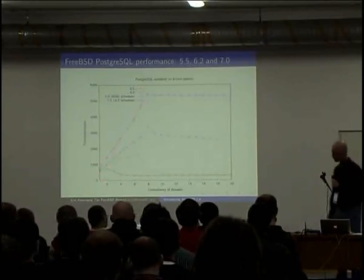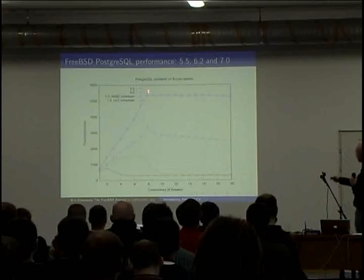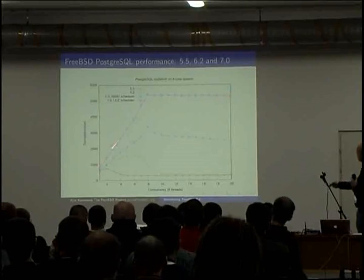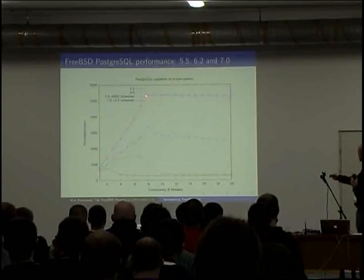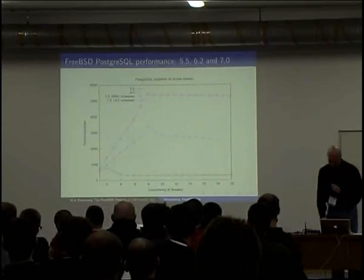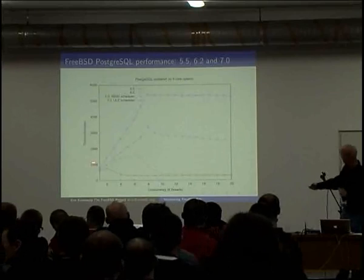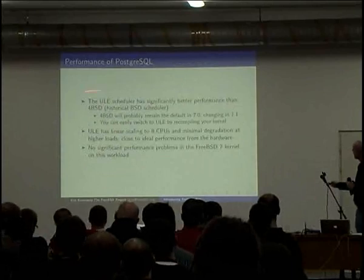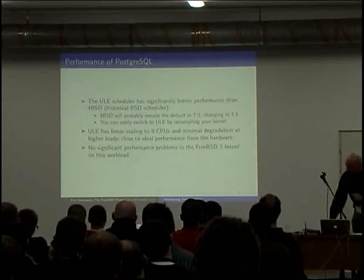And once we reach our peak, then performance does not change, even as we add many more clients to the system. So this is really quite ideal performance. We have linear scaling up to the CPU capacity, and then we have a flat performance tail, meaning we don't lose performance as load increases beyond peak. So we were very happy to see these kinds of curves. In order to achieve this, this needs the new scheduler.